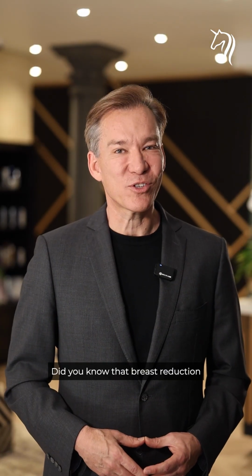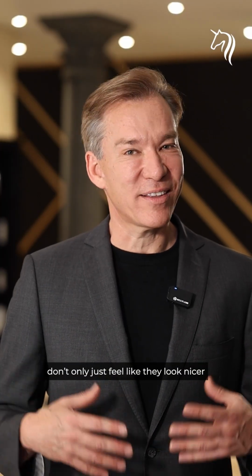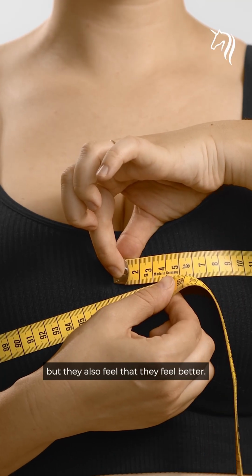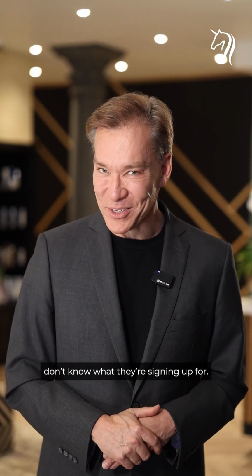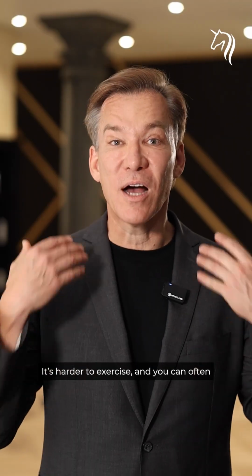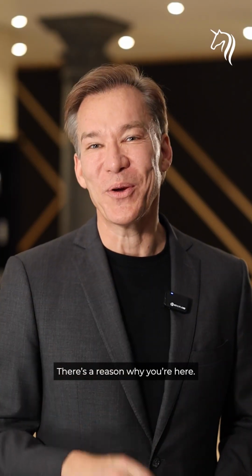Did you know that breast reductions are one of those surgeries that have the highest percentage of satisfaction? It's because most patients don't just feel like they look nicer and are able to wear the clothes that they always wanted to wear, but they also feel better. Because let's face it, those patients who want very big, heavy breasts oftentimes don't know what they're signing up for. Big, heavy breasts are making things harder. It's harder to exercise. You oftentimes can have discomfort in the straps of the bra. I don't need to tell you, there's a reason why you're here.